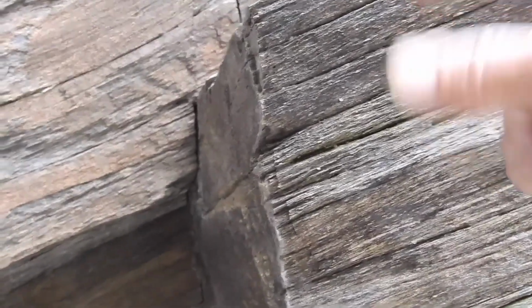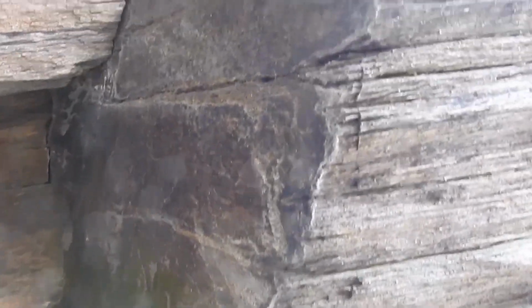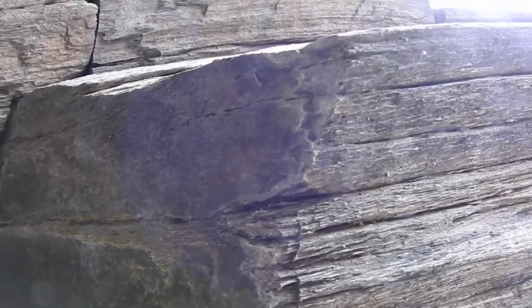But it looks like there's three here, but there's not. If you look here on the edge, you'll see there's actually three rings there. It's just what it does on the end for some reason, okay? There's not three rings there. It's one ring, and just on the edge of it, it splits. But I see that a lot.